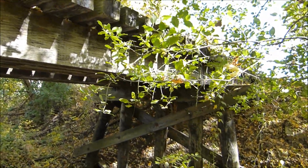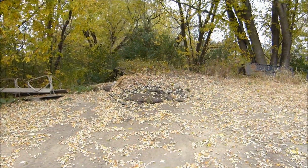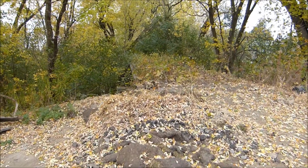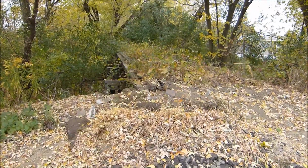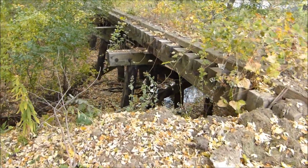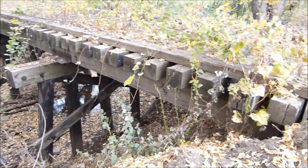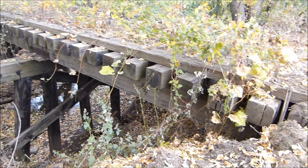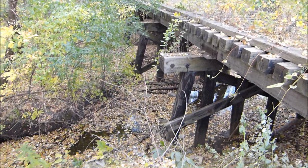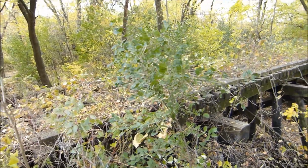I'm not going to try and cross the creek. With my luck, I'd fall in. Alright, so we're on the other side of this trestle. And once again, I have permission to come out here and video this. This is really cool, isn't this? Remember when I was down below there? Now I'm up above on the other side. How's that? Don't you just love this? It's the creek down there. There's a look from the other side.